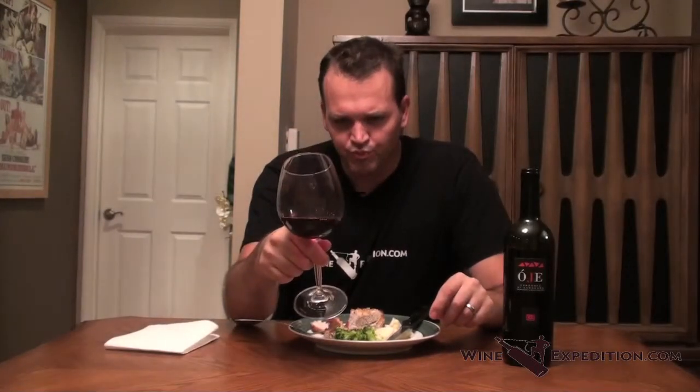On the nose, there's a woodsy quality, like you're walking up to sequoias and there's moss on the ground and pine needles and bark. This drinks like a Cab Franc. It's got a bright red fruit quality to it. There's no pepper or anything like that like you sometimes get with Grenache. It's a tasty wine. Well, let's have it with a bite of my herb-crusted roast pork.